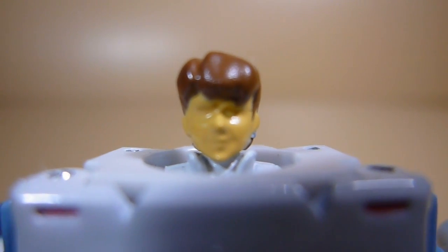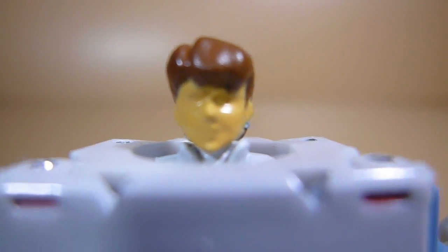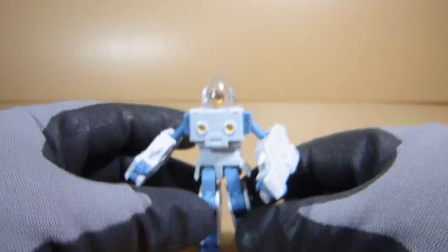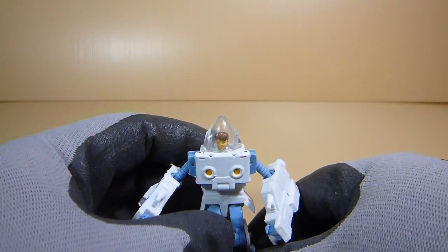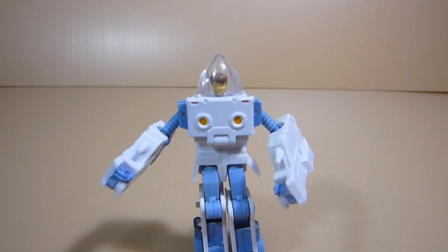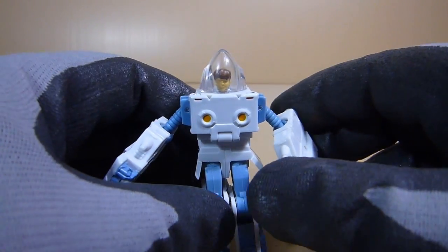Yeah. Doesn't want to focus in on it. But there it is. Alright, and we can put the helmet on. And now he's done. And there we have him in his robot mode. And just a quick overview of him.